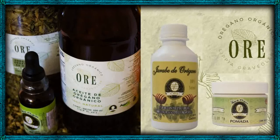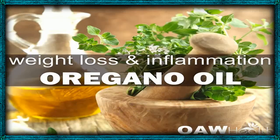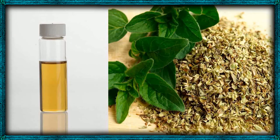How to use oregano essential oil for skin. Mix 10 to 15 drops of oregano oil in 2 to 3 tablespoons of a carrier oil such as coconut, jojoba or olive oil and apply to the affected areas.